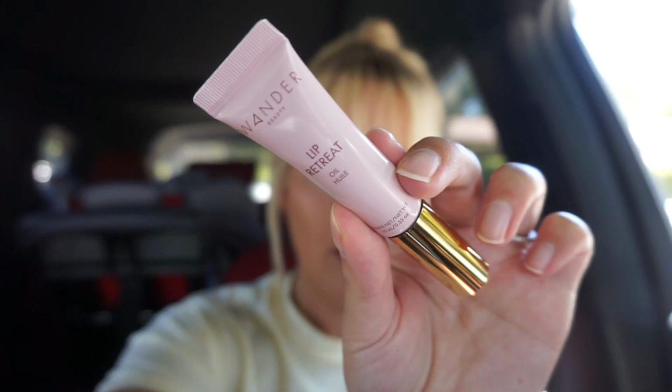I forgot real quick, God, these bangs, you guys. I wanted to share this lip oil with you. I mentioned it. This is the Wander Beauty Lip Retreat Oil. So this is what it looks like, and that's what I'm wearing right now. See how glossy it is? I do 2 applications of it, and it's so glossy. It feels so good, but I have a habit whenever I wear chapsticks or lip oils or any kind of thing, I always go like this. I do that a lot, so I have to reapply it probably every hour because that's how bad I do it, especially when I'm driving.